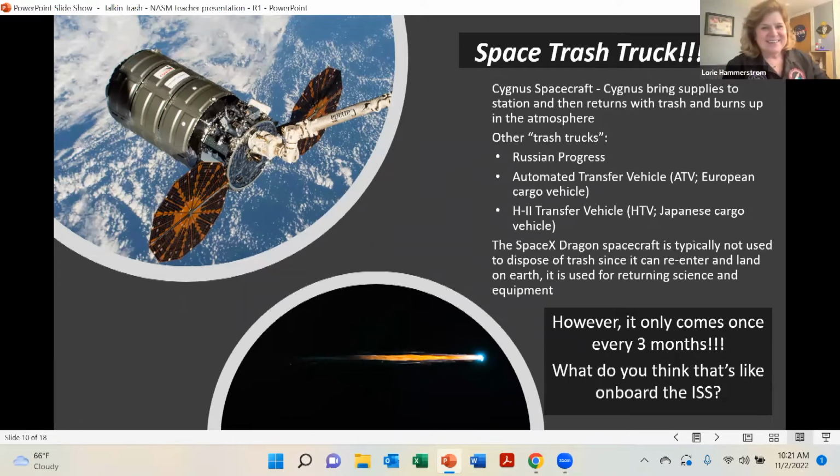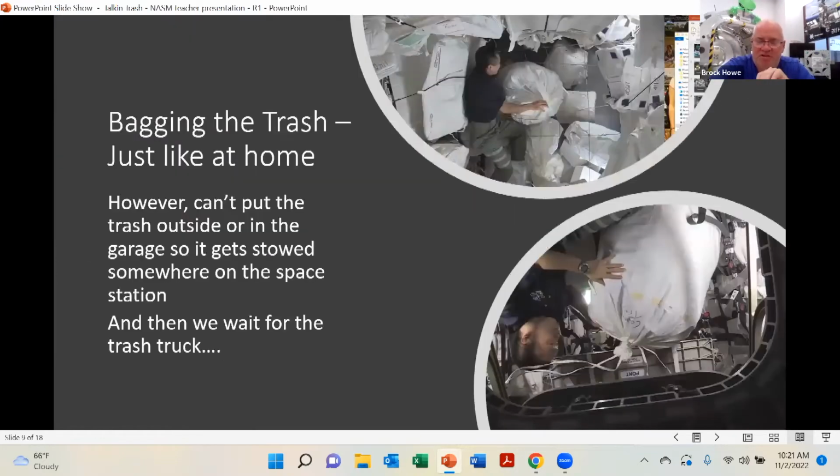Okay, so we talked about, so you got to put the trash in, and several pictures from the previous one, you see all the bags building up. There's lots of bags. Some of it's trash, some of it's experiments that are waiting to be performed. So there's just this mixture of stuff. So you got to make sure you got to kind of stow all your trash. So think about this.